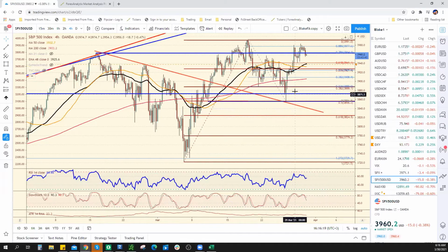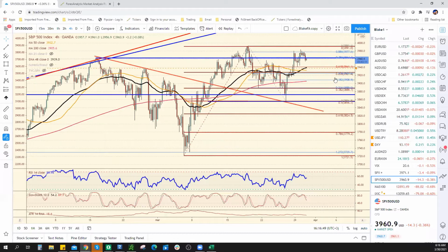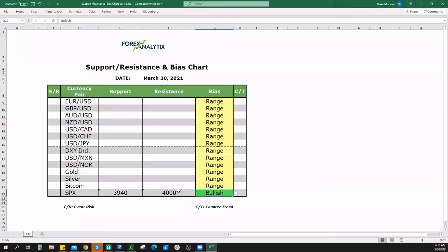The S&P has had a little bit of a pullback, but like I said earlier today on the FACE webinar, I'm not getting excited about any potential lower highs until we start taking out some support. That comes in at 39.40. 4,000 is the resistance here, above these highs. Then I'm going to write down 4,030 after that, just in case we break higher.